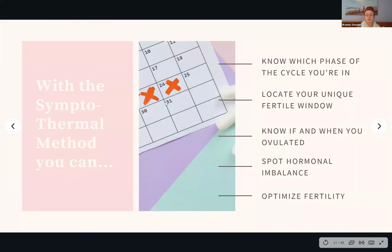With the symptothermal method, we can do so much. Not only are we using it as natural birth control, to help us get pregnant and to help us have better periods, but we also can use it to know which phase of the cycle we're in. We can use it to locate our unique fertile window, because where my fertile window happens in my cycle will likely be different than where yours happens. And where our fertile window is this month, it may be slightly different next month. So it's important to know exactly what's happening in each cycle. With this method, we can also know if and when we've ovulated. We can spot hormonal imbalance, and we can optimize our fertility.